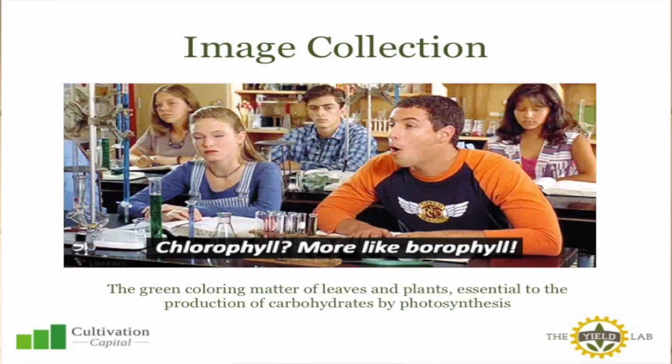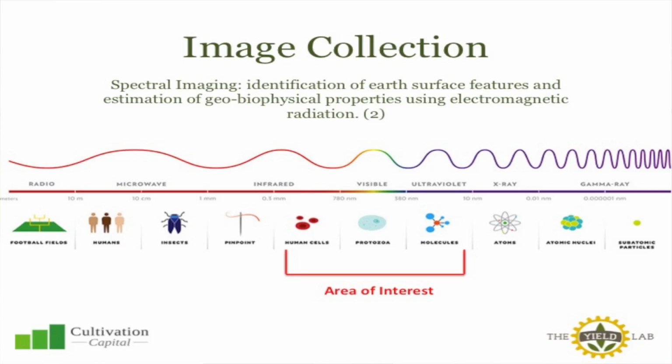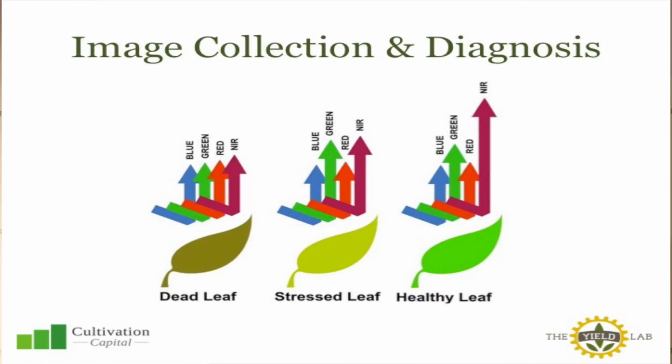And so then we get down to image collection. So who wants to talk about chlorophyll? Chlorophyll is basically the stuff that turns plants green and takes sunlight and turns it into food or energy. And so basically every molecule or piece of matter has an electromagnetic signature. And so in agriculture, our area of interest is from 700 nanometers to 300 nanometers, and this encompasses basically everything from human cells to molecules, and then obviously you can see on either end it's football fields to subatomic particles.